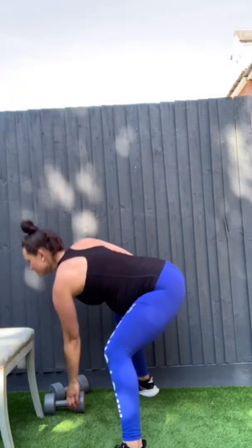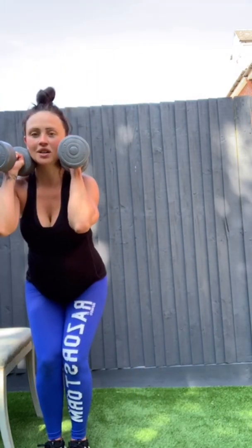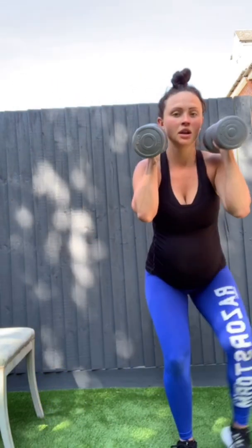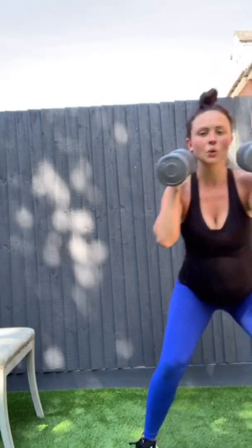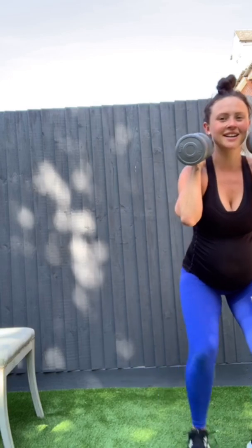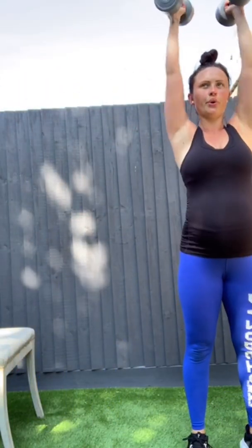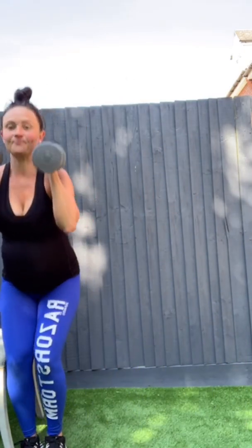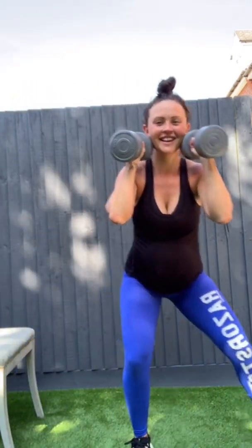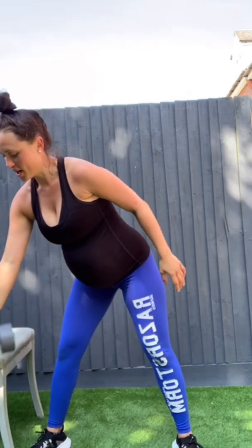Grab your weights. Feet under your hips, shoulders back. 2 squats, 1 push. Let's go. 1, 2, up. 1, 2. Good. Squeeze, squeeze, squeeze that bum, squeeze the core. Whew. Really do feel this one actually into that lower back. So if it gets too much in your lower back, put your weights down. Come on, nearly there. 5, 4, 3, 2, 1.